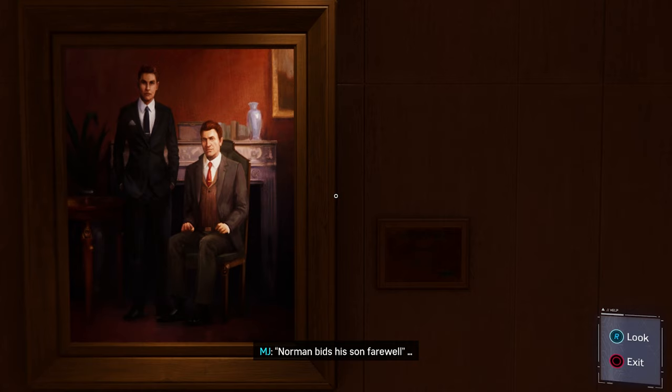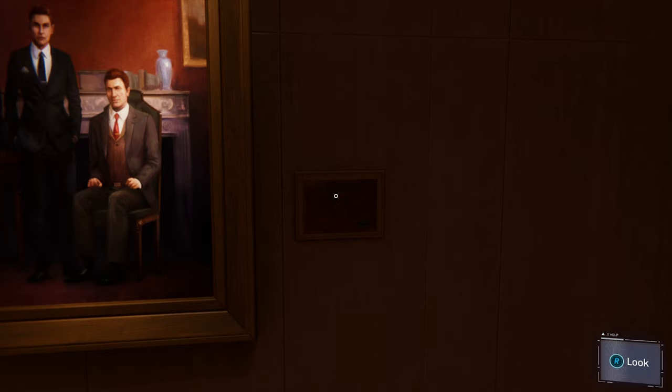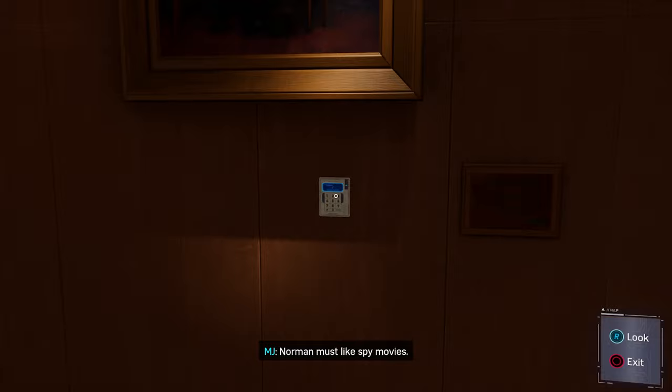Norman bids his son farewell. This must be from when Harry left for Europe last year. Why was Norman so dramatic about a trip to Europe? Secret keypad behind the family portrait. Norman must like spy movies.